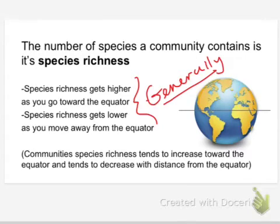So why might this be? Why would you have more species as you get closer to the equator and fewer as you get farther away? What else is there more of towards the equator? No, actually there are a lot of land masses at the equator. Actually, the northern hemisphere has more land masses than the southern hemisphere.